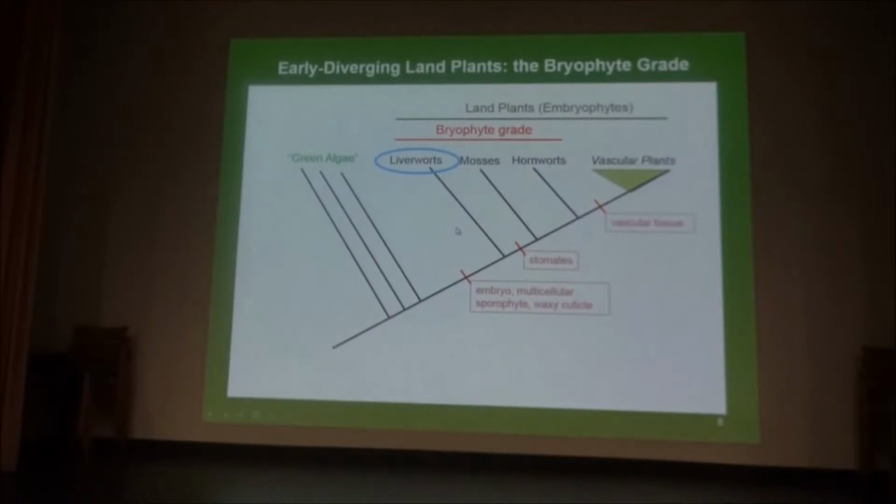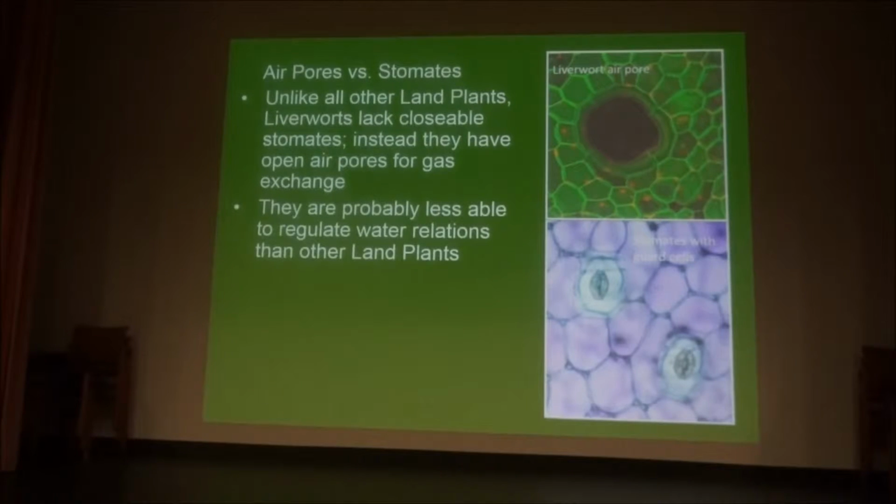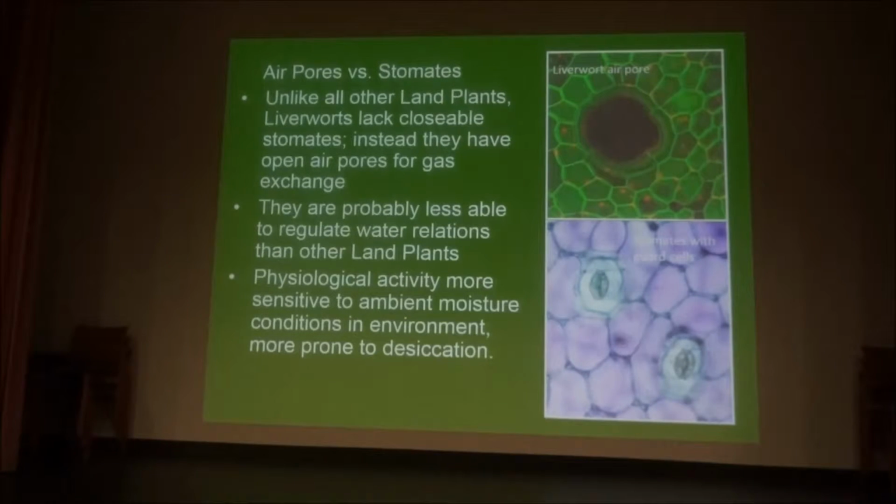And to give you a better idea of how these plants diverged, I have a phylogeny, and as you can see, you have the green algae, and then liverworts come first, and the bryophyte grade shares the synapomorphies of an embryo, multicellular sporophyte, and waxy cuticle. But what's interesting is that the liverworts lack stomata, and then you have the vascular plants. This lack of stomata contributes to differences with liverworts, such that they have air pores instead of stomata with guard cells that allow for gas exchange and water exchange, but this seems to suggest that they would regulate water differently than the other land plants, and so they might be more at risk and prone to desiccation and rely on ambient moisture in their environment.